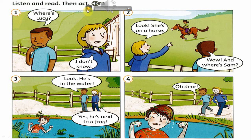Now listen. Listening five. Listen and read, then act. One. Where's Lucy? I don't know. Two. Look, she's on a horse. Wow, and where's Sam? Three. Look, he's in the water. Yes, he's next to a frog. Oh dear.